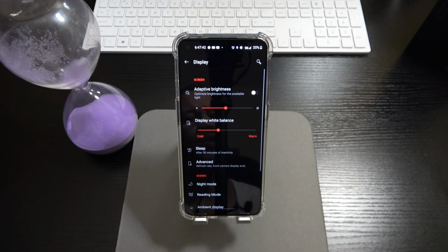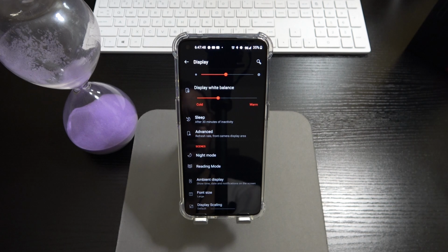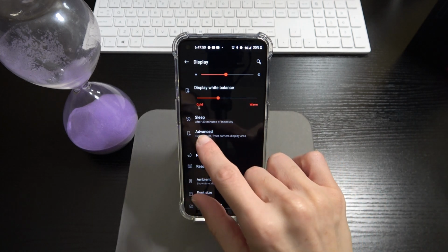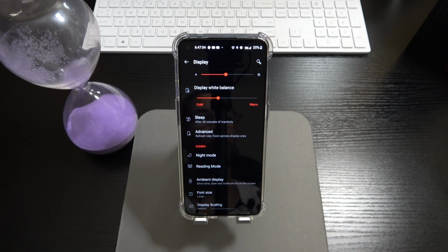Now, if we pop into display, here we've got adaptive brightness, display white balance, which you can control. You can have a cooler white balance or a warmer white balance. Warmer is going to be a little more of a yellowish tint, cooler is going to give it a little more of a bluish tint. All right.